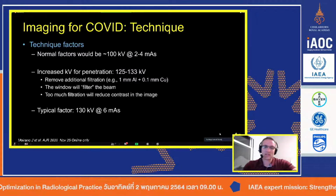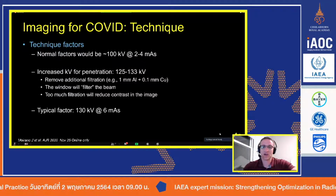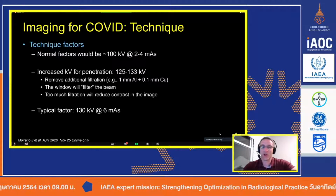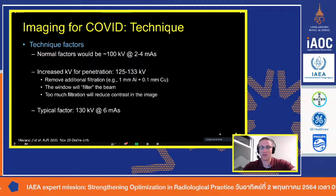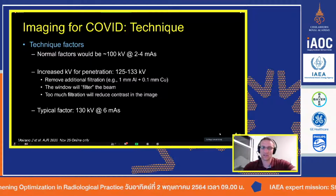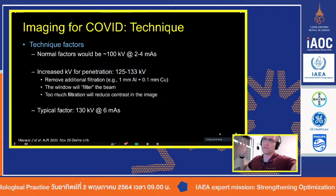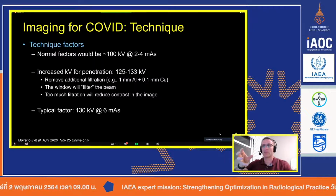So typically what's out there in the literature, what you would use is somewhere in the 120 to 130 range, and you're probably going to be about 6 mAs in time. You might go a little higher, 7 or 8, depending on the size of the patient and your distance. This is if you can get them up to the door. Now, if they are farther away from the door, the only thing you can do is increase your mAs.